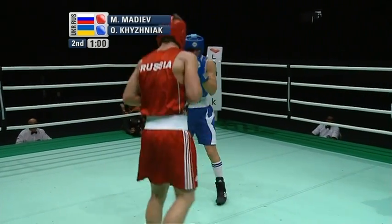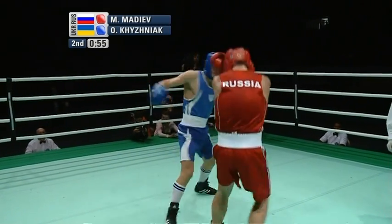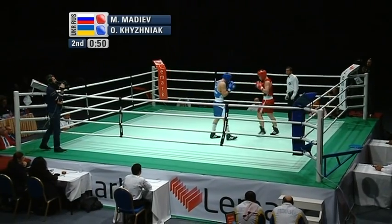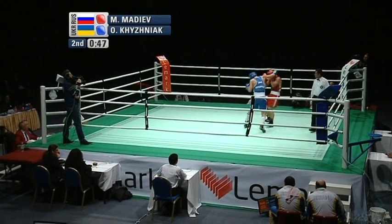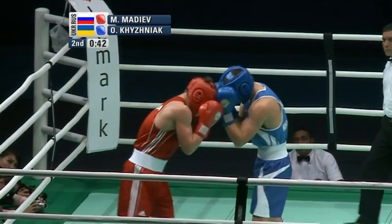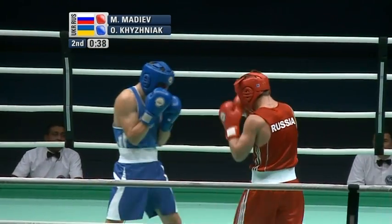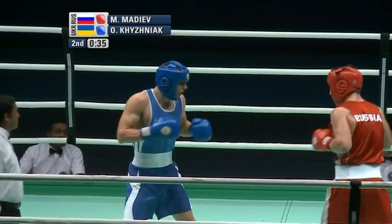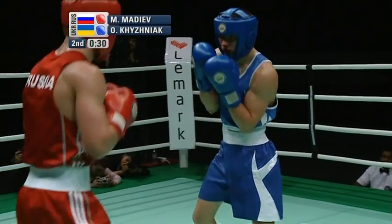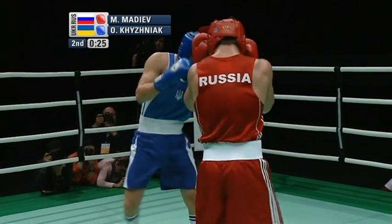Nice left to the body there from Madiev. That was a good left hand as well from Khyzhnyak, and he just switched southpaw there very, very briefly. Good left hand to the body once more. Madiev has got to try and force the pace here, and he knows it, and I think he's falling further behind. He's having to engage Khyzhnyak, and that is suiting him down to the ground. And I think at the end of this round, this gap will have widened. It was 5-1 at the end of the first.